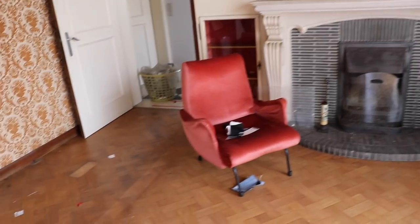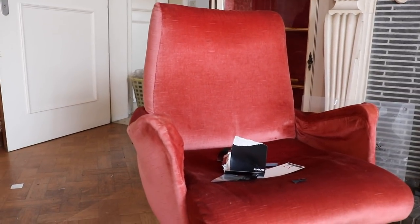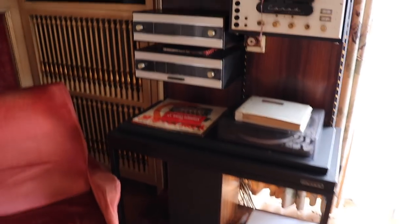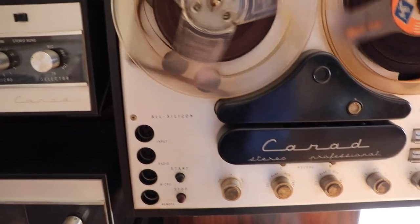So look at the freaking chair seat. Well, it's actually amazing. I never saw chairs like this before. They are all in red. Look at this. Also, a sort of video recorder here. Check this. Tapes.